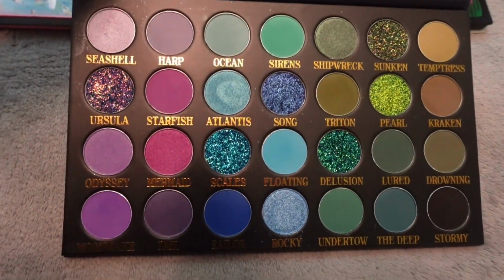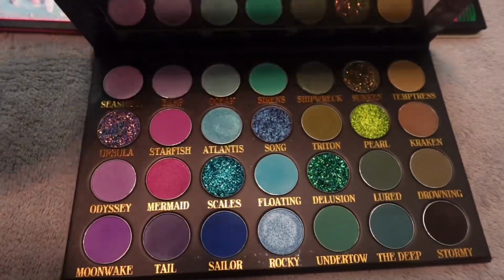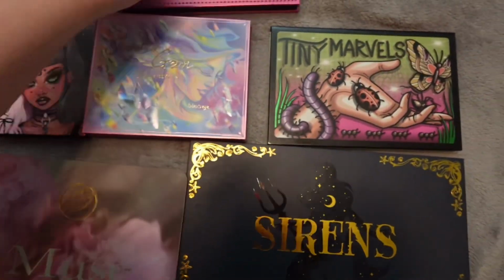And then last from Jolie Beauty, we have the Sirens palette. So pretty as well. Oh, the choice is going to be hard, y'all, but it's definitely up to y'all.